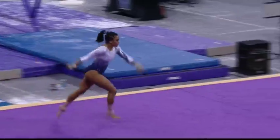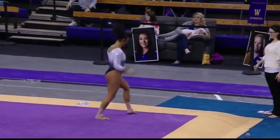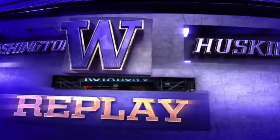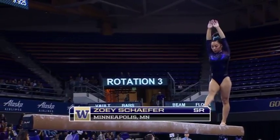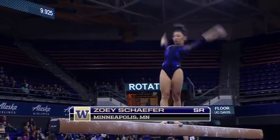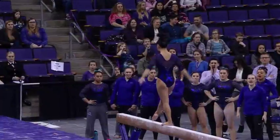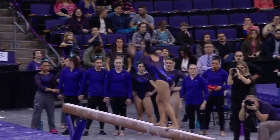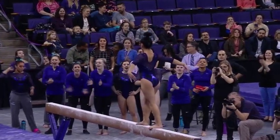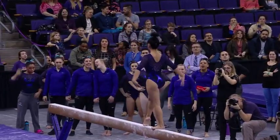Burleson, 9.925, ties her career high. What a beam set for the Huskies, 49.475. That is a new season high for them. As we see Zoe Schaefer in an exhibition role. We'll see her on floor as well. Senior out of Minneapolis. She is fierce. Has a career high 9.875.